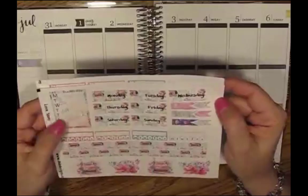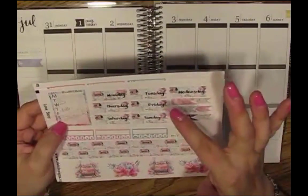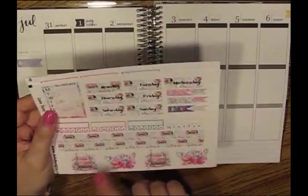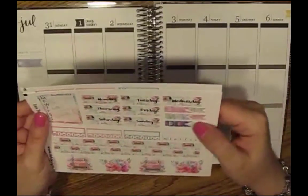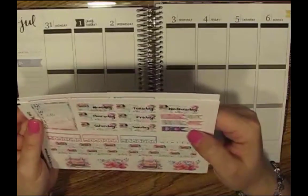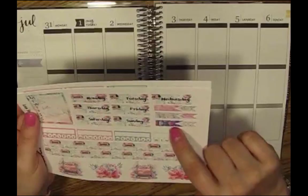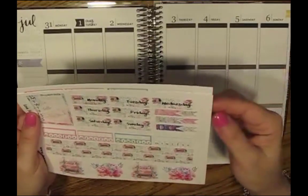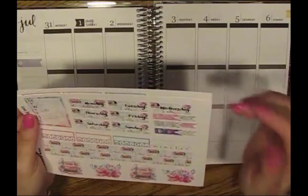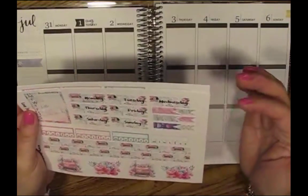There is another date box here, along with the date covers, 2 more washi strips, some more decoration, 4 habit trackers, and okay, so apparently that's not a clamshell, it's a cupcake. So there's another of that weird blue that doesn't seem to go with everything. So maybe that is intentional. I don't know. Anyway, I'm not planning on using that. I'm not really sure if that's supposed to be here or not, but there it is.